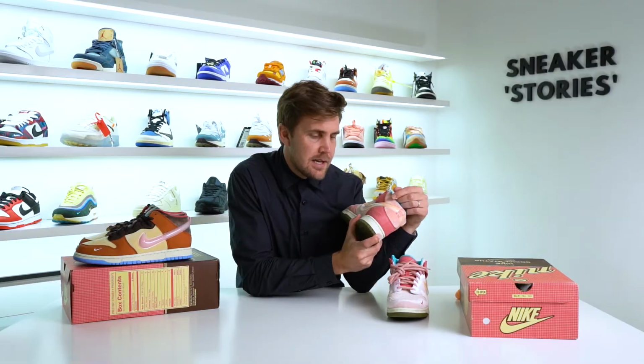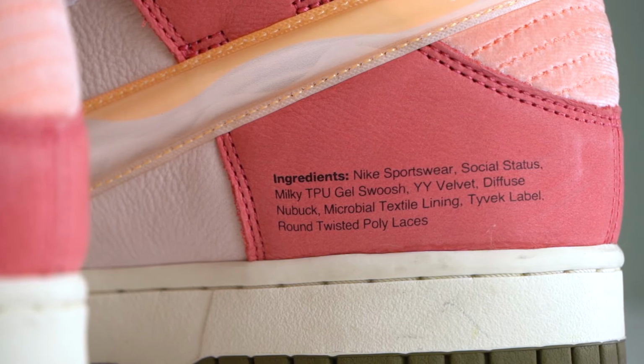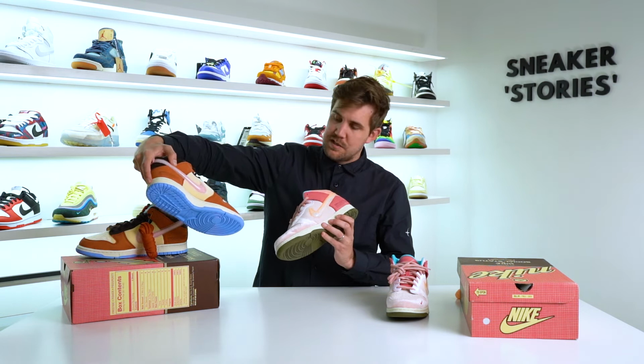Now just some details on the shoe here. The ingredients of the particular milk colorway are listed on the medial side of the shoe towards the heel section over here. It says Nike Sportswear, Social Status, Milky TPU Gel Swoosh, YY Velvet, Diffused Nubuck, Microbial Textile Lining, Tyvek label, round twisted poly laces, and that is the same on both of these pairs. It's on both shoes as well on the medial side. It's just some cool detailing that really comes through in the theme.